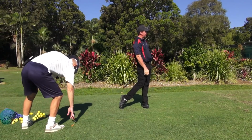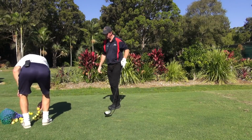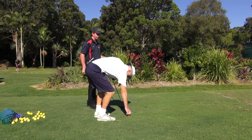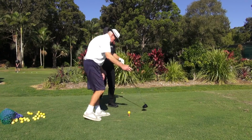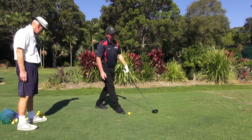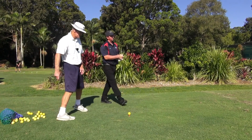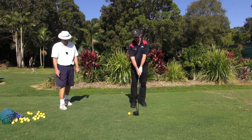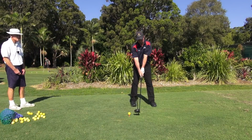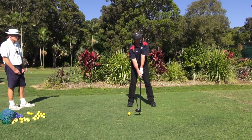Yeah, well, you wouldn't be able to putt with that ball because it'd have a flat side on it. Huh? We'll just go a little bit further. Yeah, you go where you want. Just go where you want. Yeah, I think that's all right there. Still okay? Yeah. That's it.